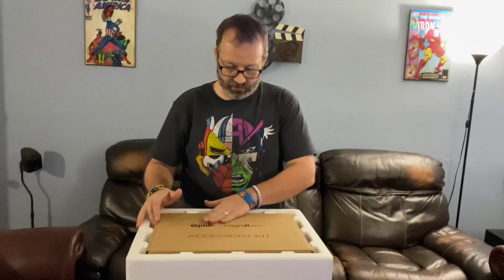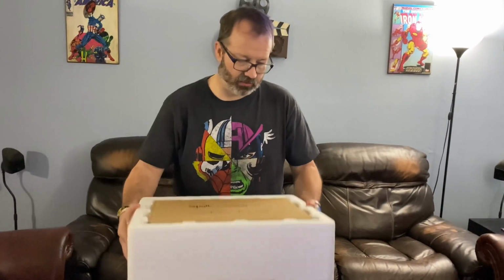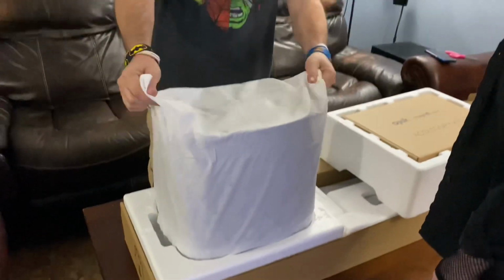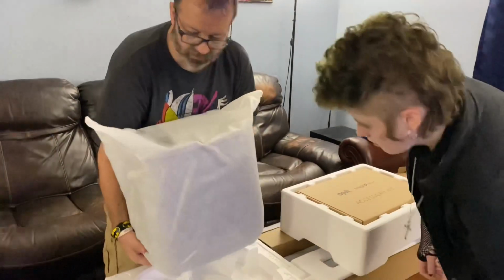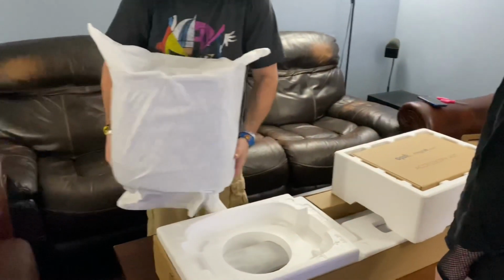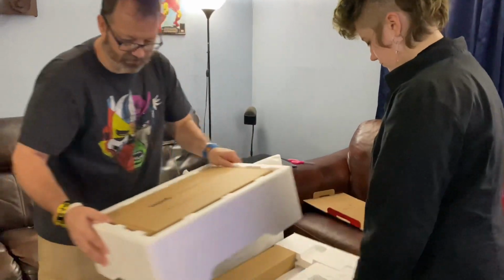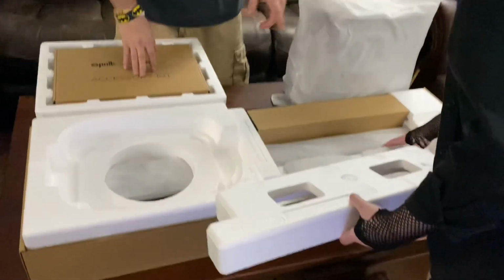Here we get Polk accessories. So we're just gonna pull this off first. Yeah, look at that pop there. Let me pull this up first. Okay, we'll set this aside. This is the subwoofer, by the way. I'll put this somewhere. Okay, and there's another. Well, let's pull this one off first. And then next, yeah, there looks like the surround speakers right there.